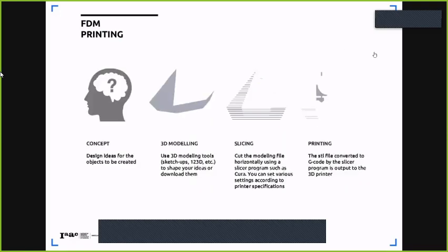When we FDM print something, first you need to think, okay, I want to design the piece in order to be printable. Something that is a real misconception, and bad not only for 3D printing but for manufacturing in general, is that you design for manufacturing. You are here to learn how to print, how to mill, how to laser cut. If you already know the technique that you will use to produce your parts, you can design accordingly for that.